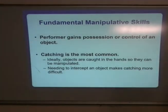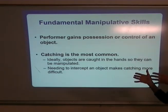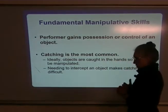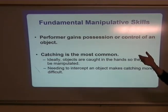All right, so again, we're going to look at fundamental levels of these skills, right? So we're looking at trying to get competency at a fundamental level so that if we wanted to, we can then learn more complicated versions of these motor skills. Manipulative skills are anywhere I'm going to gain control over an object. Remember the previous chapter was ballistic skills, so those were skills where I was applying force to an object to send it somewhere else. Now I'm receiving an object.